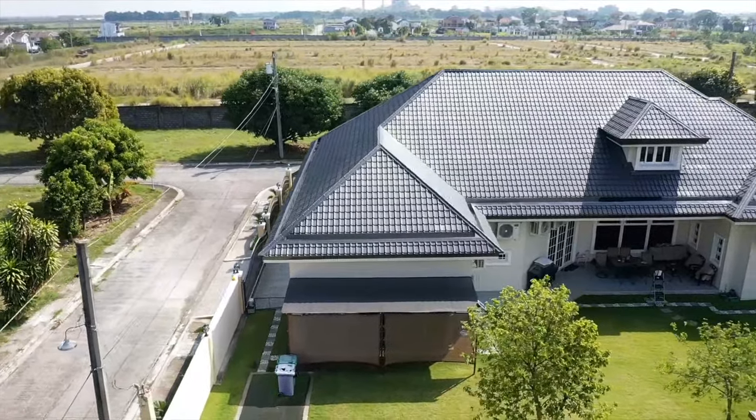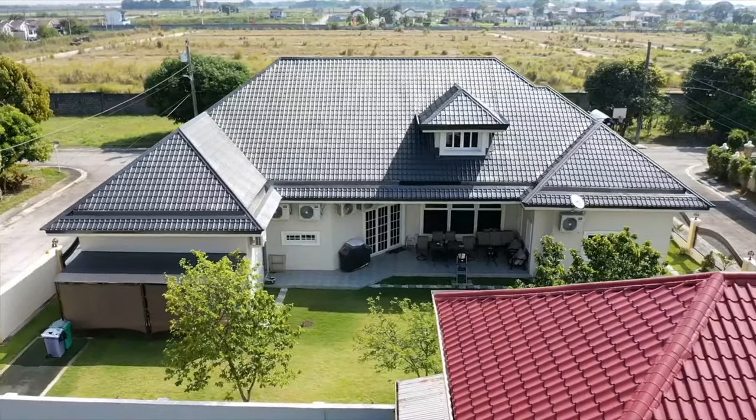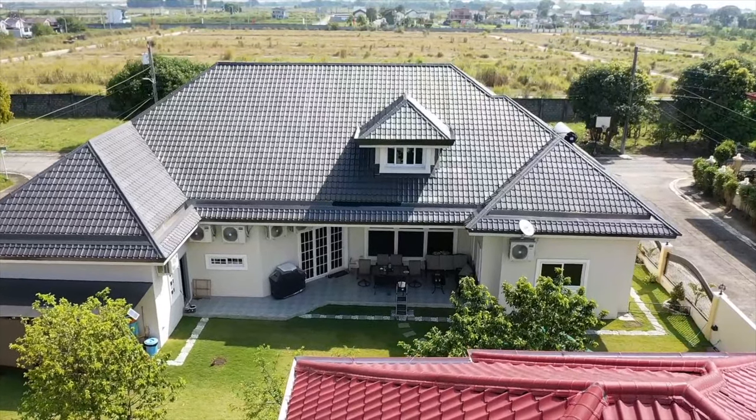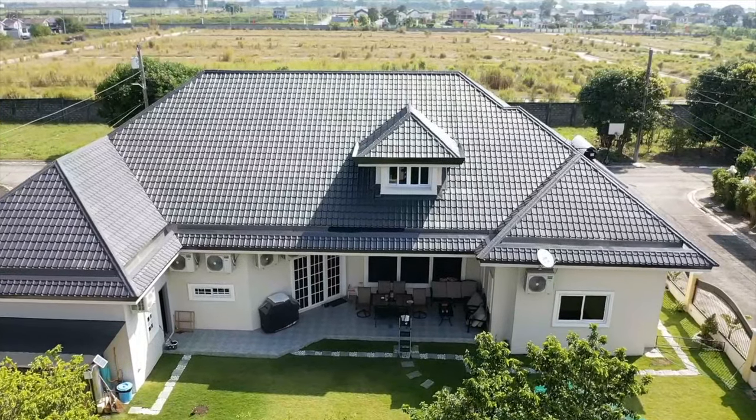Here's the back of the house. You can see the sunscreens that we've put on by the water filtration system. We get up in front of the neighbor here. We're not looking at his house, we're looking at ours.